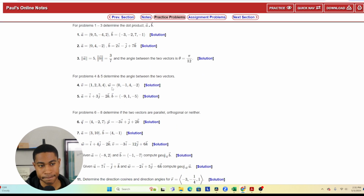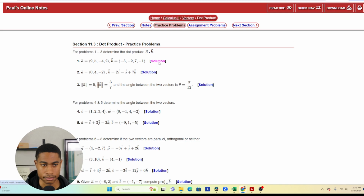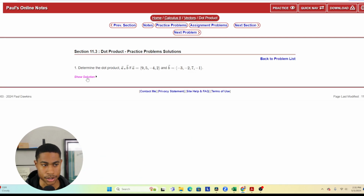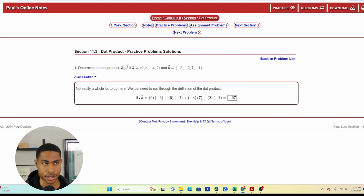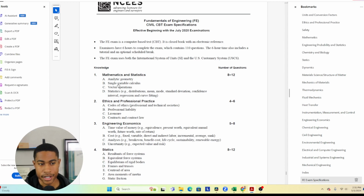Maybe number 4 is asking you to find the angle between vectors. And then number 6 allows you to determine if vectors are parallel, orthogonal, or neither. Right? So this link gives you clear solutions that allow you to make sure that you can get these answers. So that would be an example for vector operations. Once you've done some practice with it and feel confident with it, okay, great.